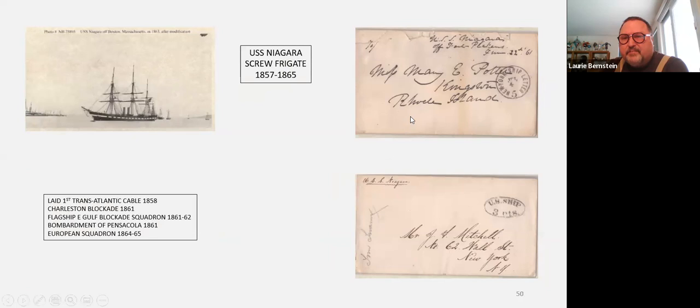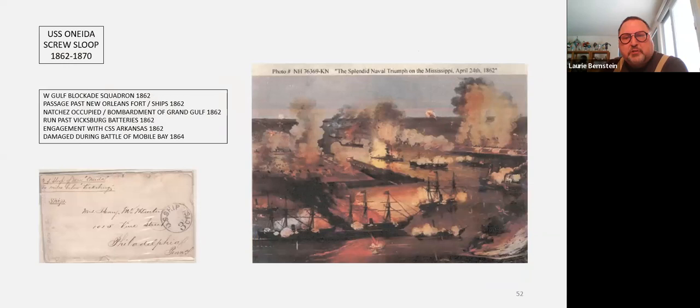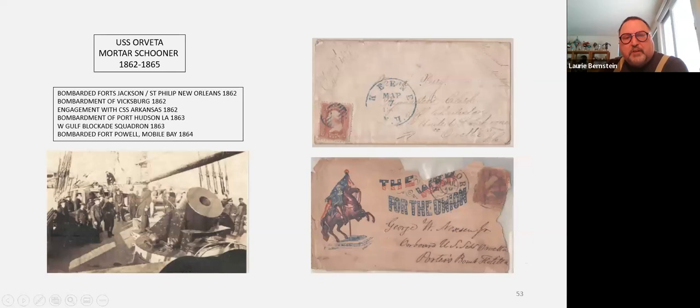The Octorara, that was in the Battle of Mobile Bay. In fact, one of the covers, the lower left one, you can see is addressed to the ship at Mobile Bay. In fact, both of the covers are. The Oneida, a screw sloop again. Here's a picture of the battle between the US Navy coming up river to New Orleans. And Oneida was part of that. Orvetta, this was one of these mortar schooners. And you can see a mortar here sitting on the deck.